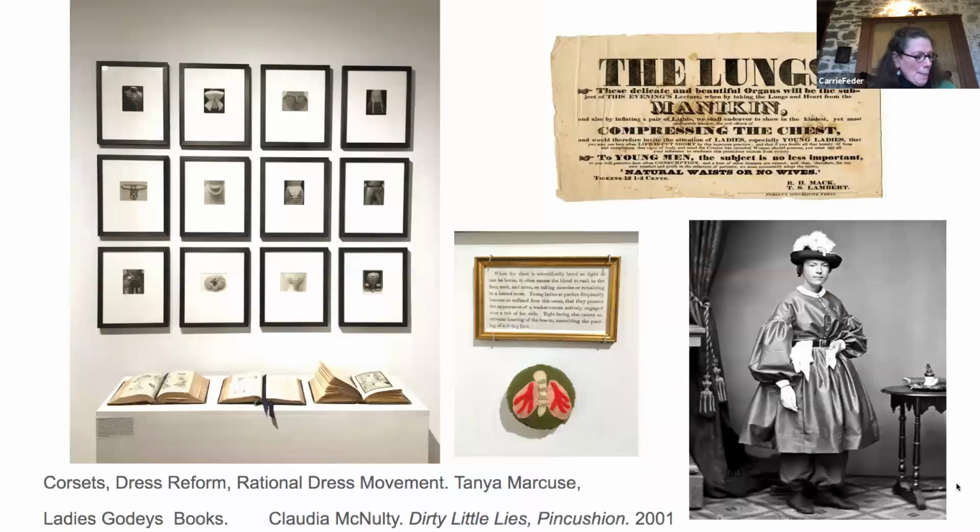Next, please. There's the installation of the 12 pieces that are above Ladies' Godey's books, which were sort of like the Martha Stewart magazine of the day, telling women everything they needed to know to do everything they needed to do in the home.